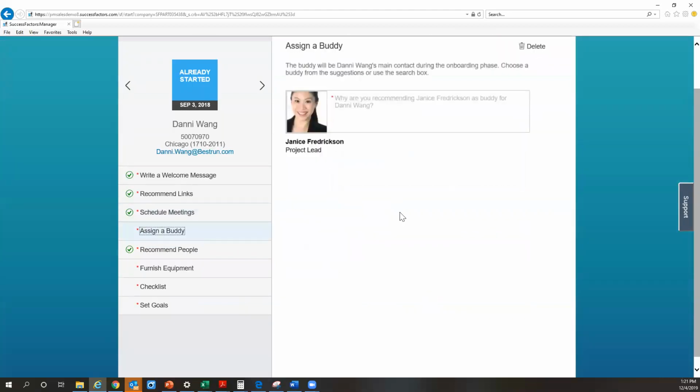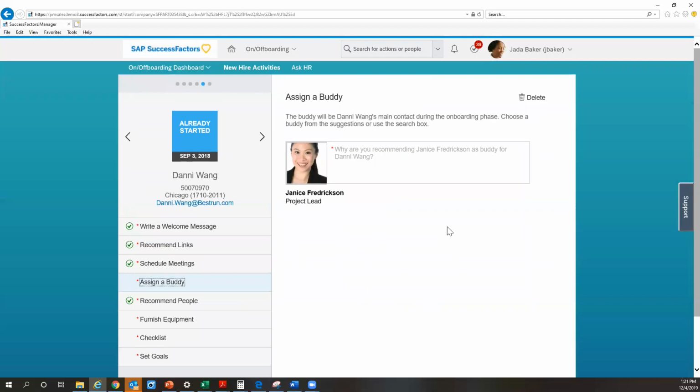Next on our list is the capability to assign a new hire buddy or a mentor right here from the system. So somebody, when we as managers might be too busy, that they can go to for data and information and advice around the organization and the job and the function. So assigning that person gives them the capability to have somebody other than us as a manager to go to and rely on in the onboarding stages.